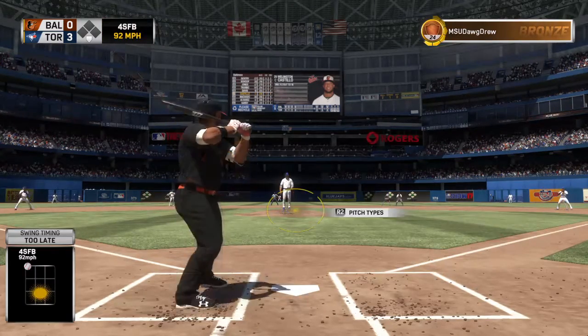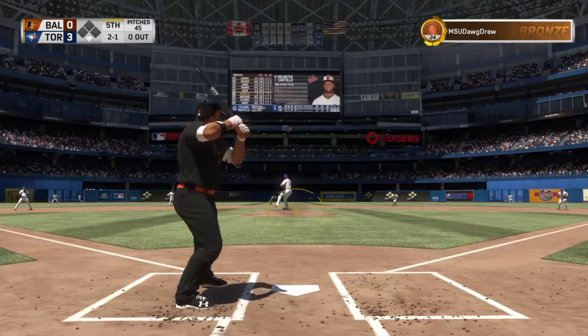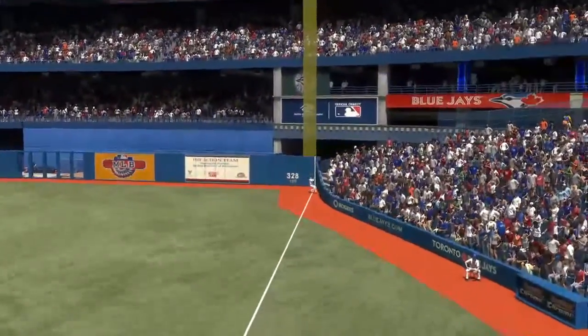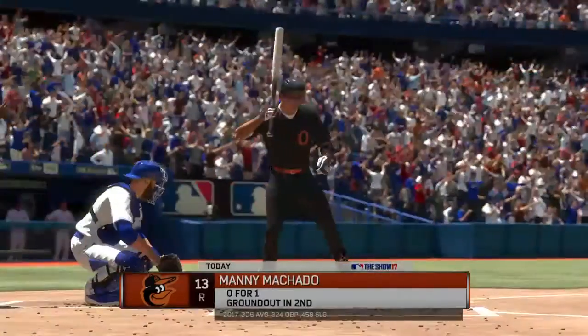Swing and a miss, way behind the big fastball. I like that combination right there. Show him the curveball, and now that fastball sitting in. A swing and a shot hit down the corner. And he's going to make the catch on the warning track. A fine running play there for the first out.